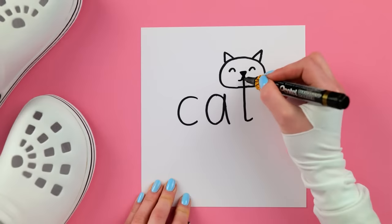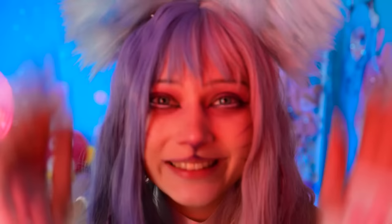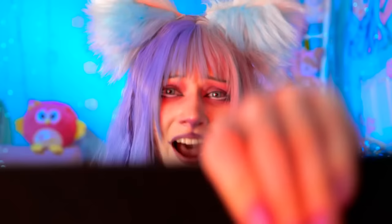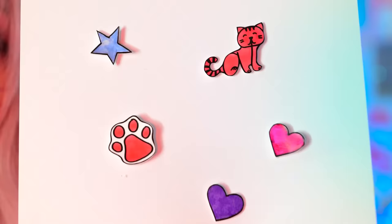From a cat to a slightly more realistic cat. Color time! Do you smell what I'm cooking? Oh, smells like a delicious piece of art. Master chef indeed. So steamy. Oh, look at them.